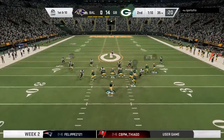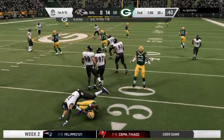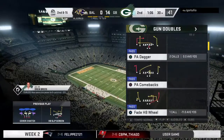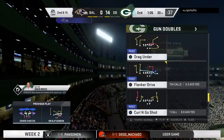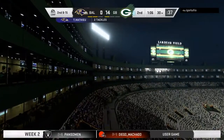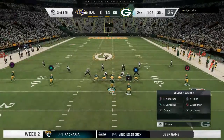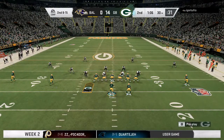Mike, 56. Now it's Ryan. He sets up the screen to Jones. Now the Ravens going to use one of their timeouts. It's just their first, so they'll have 2 remaining here before we get to halftime. So they had the big loss on that 1st down pass play and facing a 2nd and long.